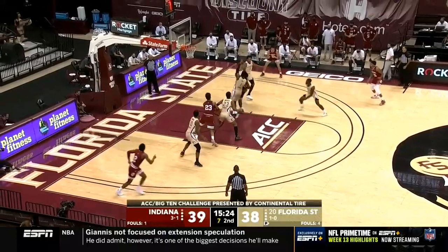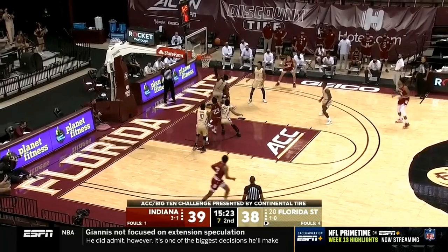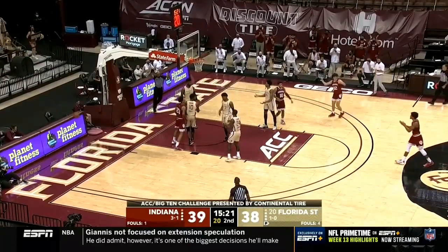We see Finney's able to take his man off the bounce. Now, because there's good spacing, it's basically a one-on-one between Trace Jackson Davis and the guard that was guarding him. So what do we see? Trace is able to get an easy rebound, go up, foul, 2 shots for Indiana. So great space and creating a mismatch there is what allowed IU to get fouled and have an opportunity at 2 points.